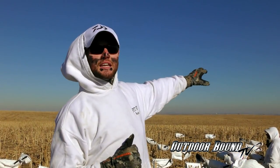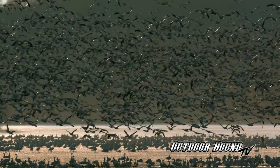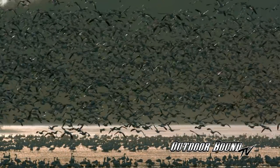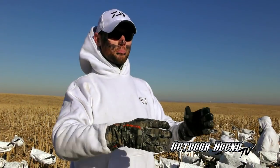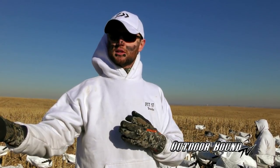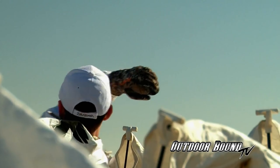So this is what they call a big feed, where they're all eating right now. Well, it's hard to compete with those live birds when you're sitting here with silo socks and a mild wind. The more movement in the spread, the better. As the wind picks up, the birds might move a little better, and our decoy spread is going to have a little more life to it.